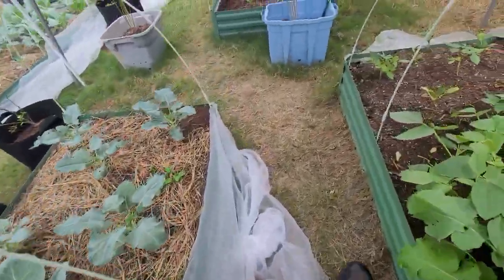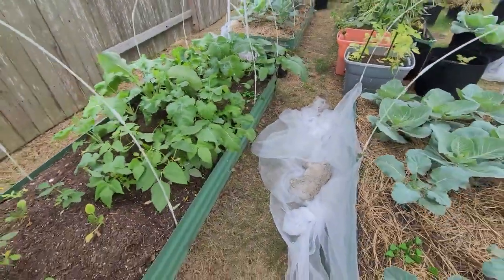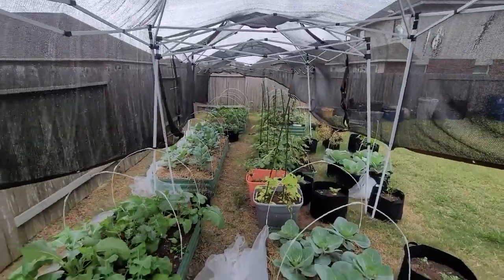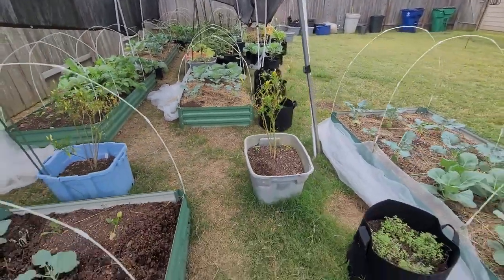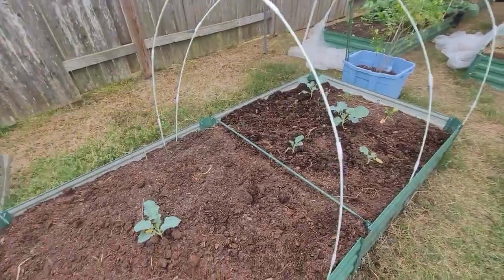And we're back all the way back this way now. So that'll do it for the tour. You get a good look at what it looks like under here. I'll make another video once this cold front has passed, just to see if everything is happy.